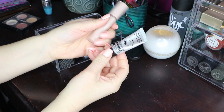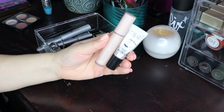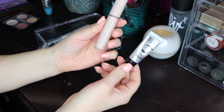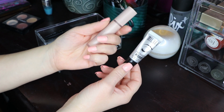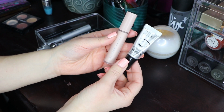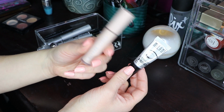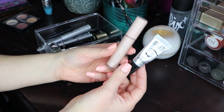I have 2 eyeshadow primers in here. I've mentioned before that I use 2 eyeshadow primers pretty regularly just because my eyes require it. And I'm using right now the Fenty Beauty Pro Filter Amplifying Eye Primer, and the Milani eyeshadow primer as well. I really like this one because it's inexpensive. I know the Fenty one is a little bit more pricey, but I use them together because they're quite nice and I feel like they actually work really well together.